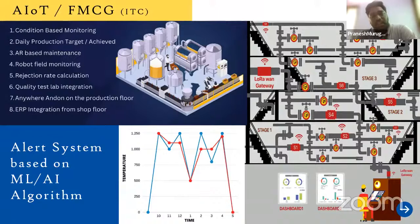So apart from this, AIoT in FMCG. So any food processing industries or any oil and gas refineries. So mostly we are working on condition-based monitoring, because condition-based monitoring is daily production data. We have to monitor every equipment, and then we have to monitor every sensor in the shop floor, or every sensor in the refineries. So we are providing the alert system. Whichever goes above the threshold level, we have to be very cautious and monitor.